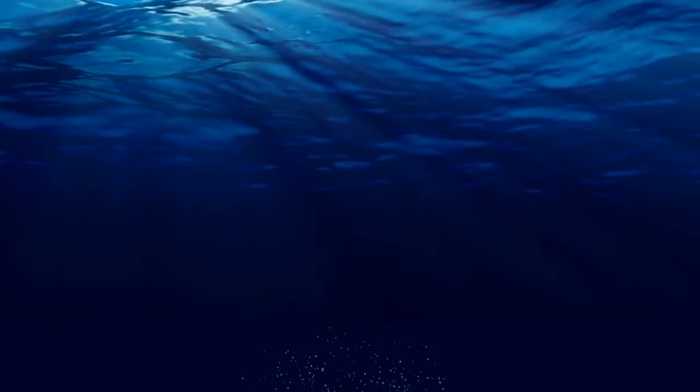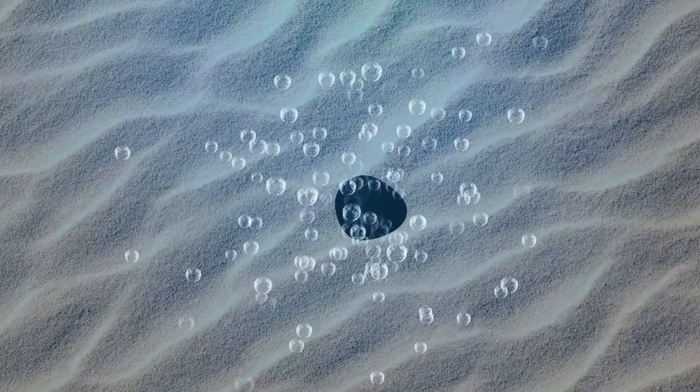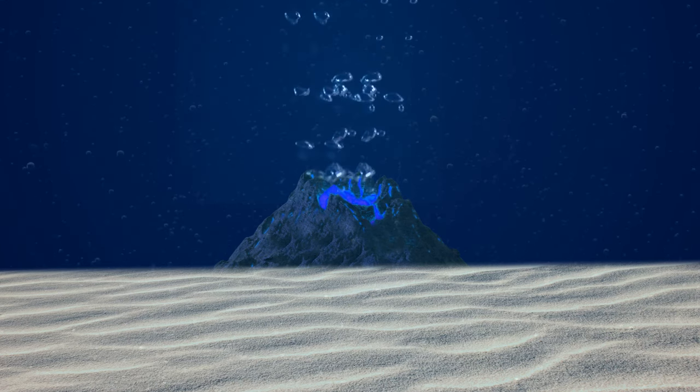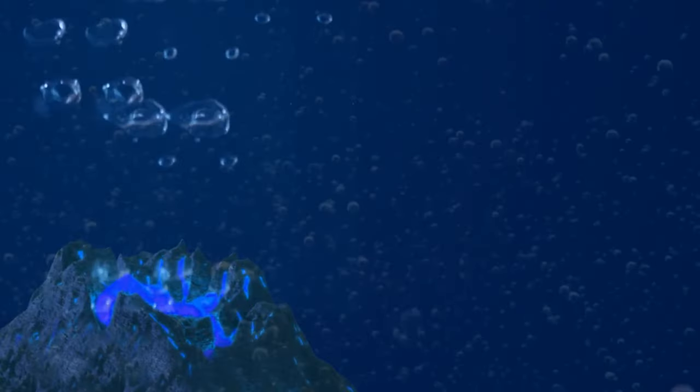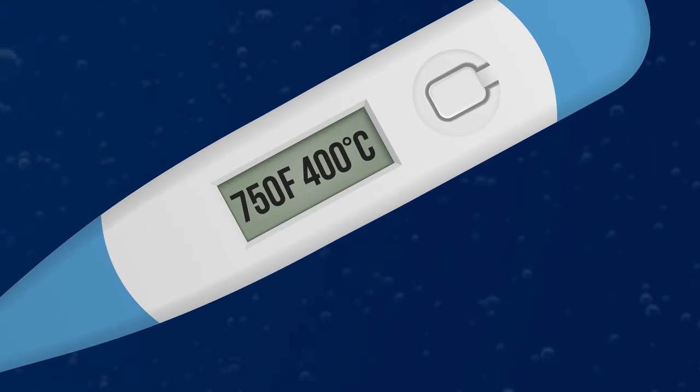Deep parts of the ocean are really cold. The temperature of the water can be about 40 degrees, but at the bottom, water can get boiling hot. There are hydrothermal vents in the seafloor. Those are the hot springs located at the edges of tectonic plates. The water they release can reach a temperature of up to 750 degrees Fahrenheit.